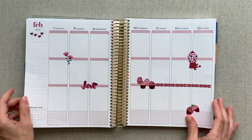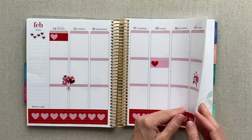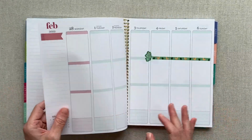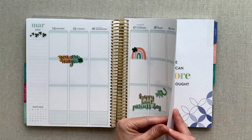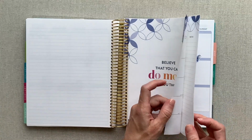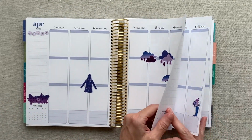I do love February though. I did go a little more overboard on Valentine's week there. I do love that month to sticker up. There's something about those Valentine stickers that just brings an old vintage feel, nostalgia, making you think about school Valentine parties and when I taught kindergarten so long ago and all those Valentine parties as a teacher.